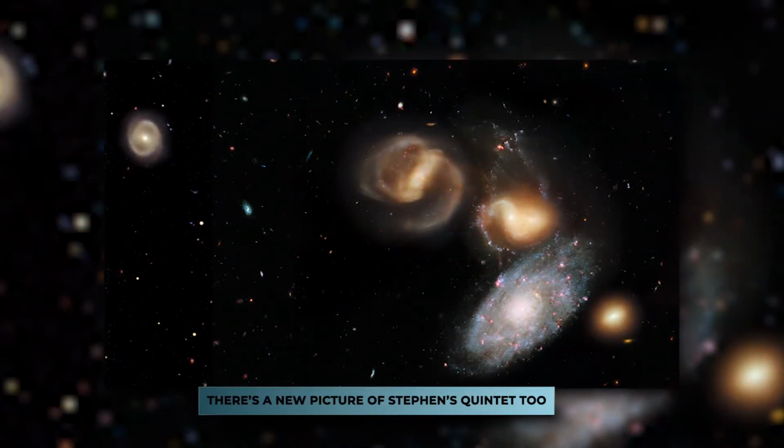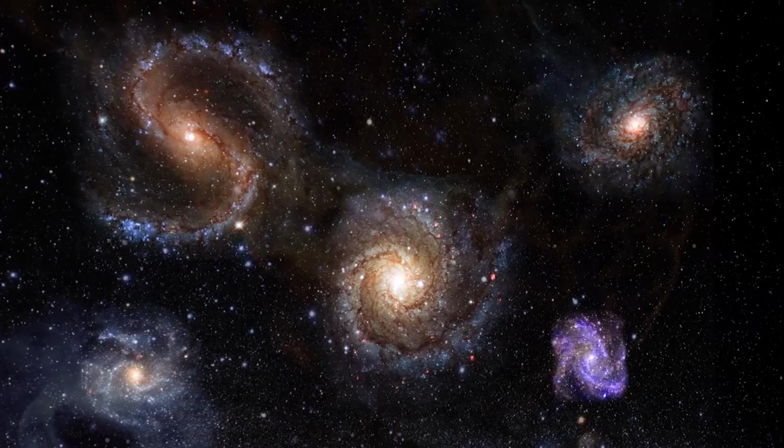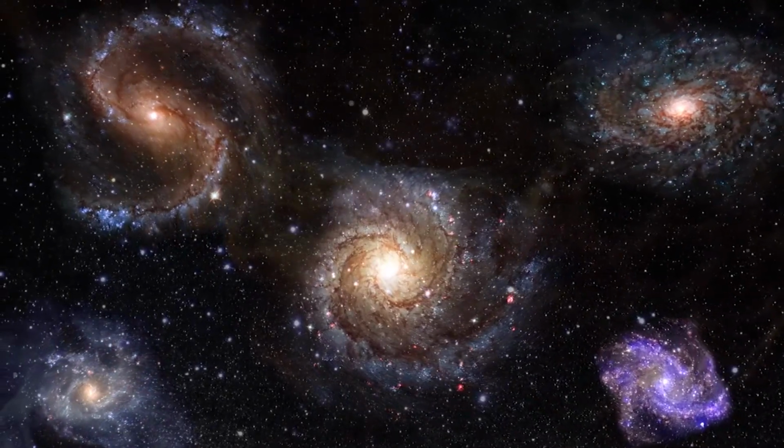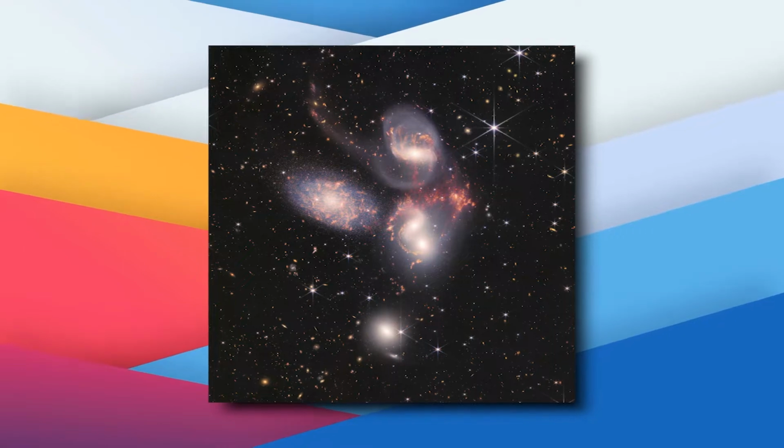And there's a new picture of Stephan's Quintet too. The last image that NASA has released so far showcases Stephan's Quintet. Stephan's Quintet is made up of 5 different galaxies that are close enough to each other to be grouped as one entity.